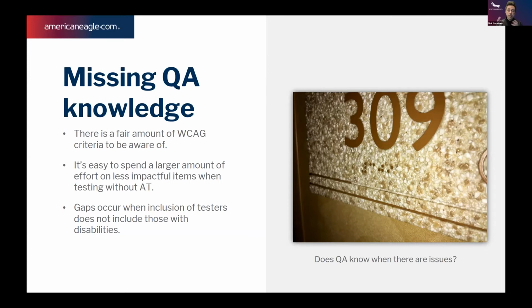But you could have that same user pretty much not be able to use your menu, for example. And that's why human involvement is really important. And then there are really gaps when you don't include people with disabilities in the testers, in the QA process.